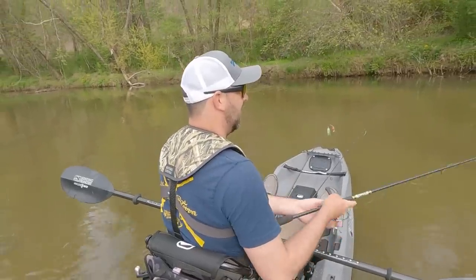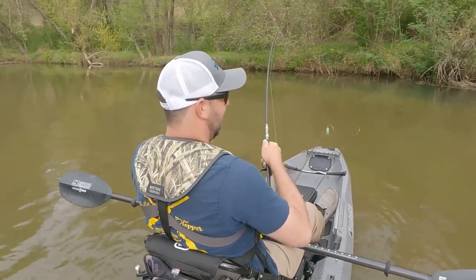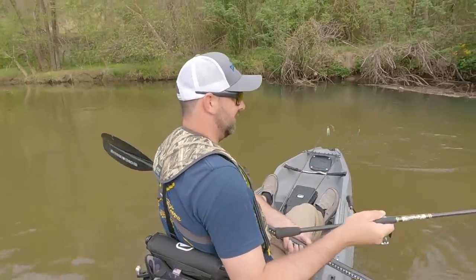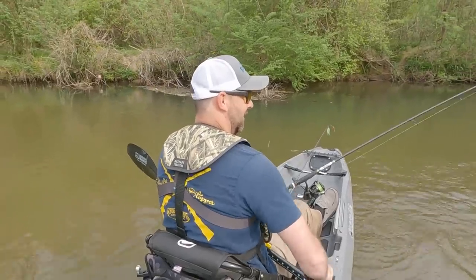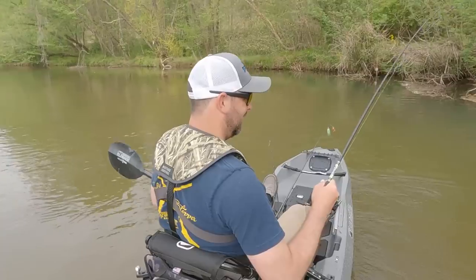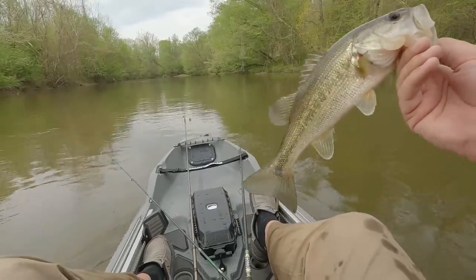They're hitting a little slow, aren't they? It's like, oh, that one hit faster. Hey, that's a solid one. That's a good one right there. Or at least I'm about to get in the tree. See, this is where I gotta drop my anchor. I don't have to run into this tree right here. Gotta remember this. Oh, look at that. So much easier. All right, now we're sitting here, not getting drifted away.